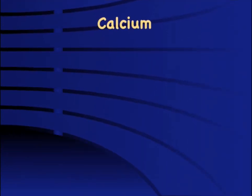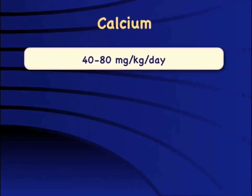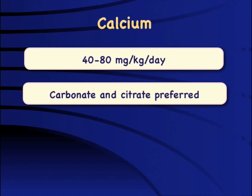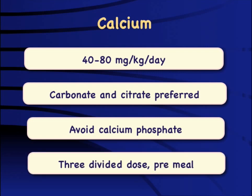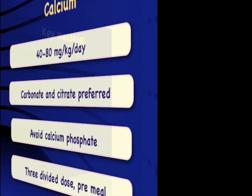What about calcium? We need to give around 40 to 80 milligrams per kilogram per day, and preferably carbonate and citrate forms. Calcium phosphate should be avoided, particularly if there is a PTH related problem. Should be given pre-meal for ensuring best absorption and given as 3 divided doses in most cases.